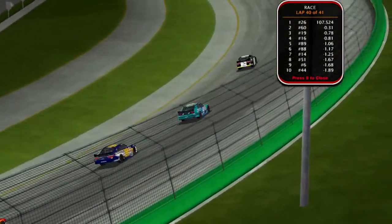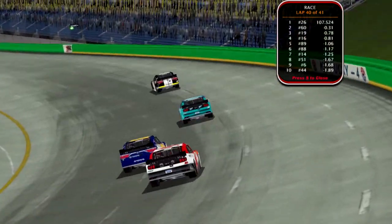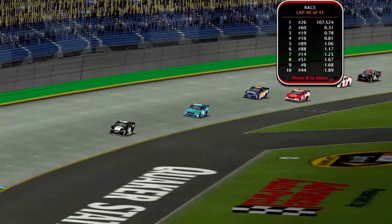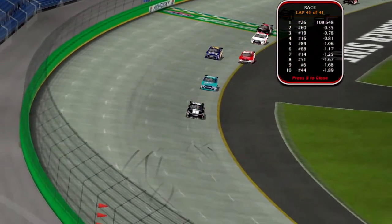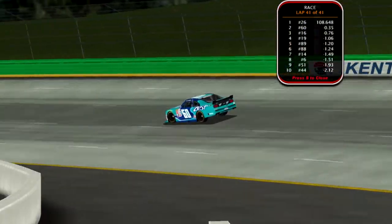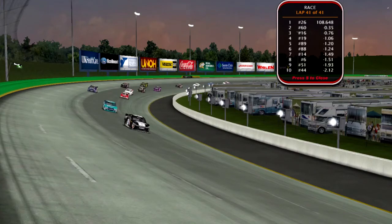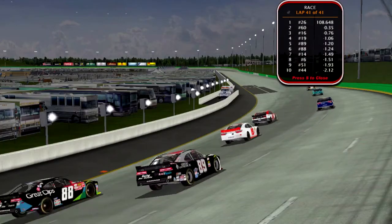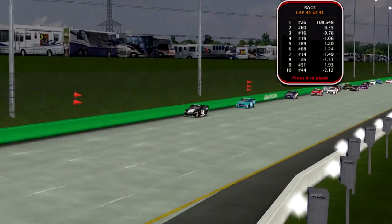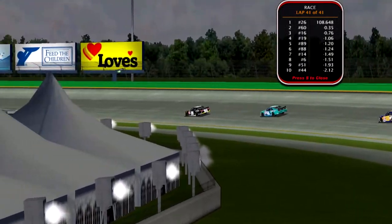But with 2 laps to go, I don't think that 60 can really catch the 26 here. I think that car is too fast in clean air, as here they come to the white flag. 1 more lap to go here at Kentucky. Christian Master currently leading over Scott Roush here into turn number 1 and 2. Roush had an excellent corner there, but I think it's going to be too little too late. The Zest Ford Mustang is not fast enough for that 26, and into the final 2 corners, Christian Master.